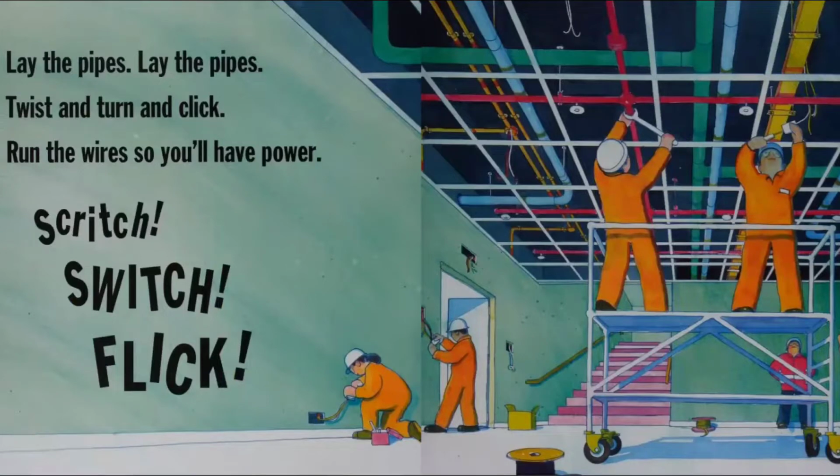Lay the pipes. Twist and turn and click. Run the wires so you'll have power. Screech, switch, flick. Yep, so boys and girls, hiding in the ceiling and in the walls, you get pipes. And there are pipes for water, pipes for power and electricity. You see the lights that turn on right now? Yeah, or even the device that you are using right now. Maybe it's a computer, maybe it's a tablet, or maybe it's a phone. You need to have power. You need electricity in order for you to be able to use these devices. So these workers here are helping us build in these pipes and wires.